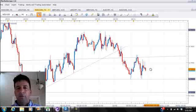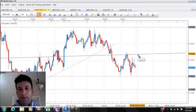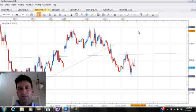Heading into non-farm payroll with this pair, I would look for any sustained move above the yearly trend line at 0.7568 to lead to a move higher, with first resistance at 0.7650. But as long as we stay below this yearly trend line, I would have to keep in mind that my bias would be for the pair to move lower, first towards 0.75, then towards 0.7460.